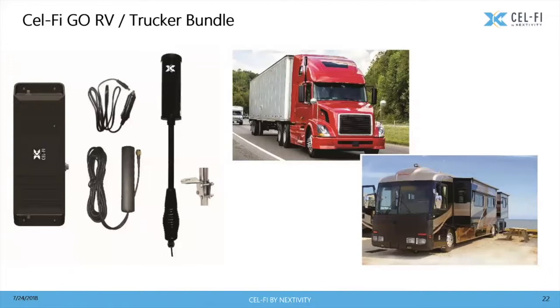Okay. So jumping back to the slides, we recently launched another antenna that's intended for truckers and for RVs. As you can see in the picture, it's got kind of the spring at the bottom, which is typical of truck antennas. Again, all the pieces are available to make that happen. You can see it mounted here on the mirror, I think, of this truck. So lots of different options available for the particular applications.